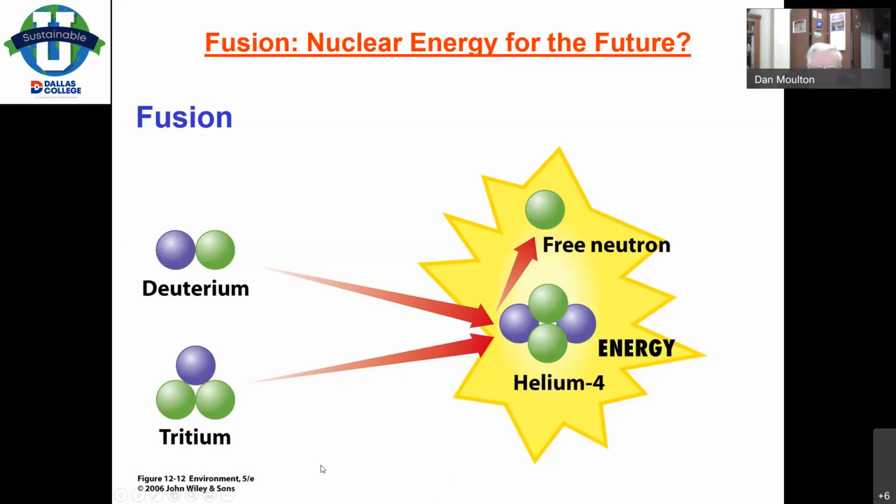Well, under the tremendous pressures and heat in the sun, what happens is these can be combined into a totally different element, in this case, helium. And what happens then is we have a free neutron come out and even more energy than we get from fission. This is what happens in a hydrogen bomb, okay, or a fusion bomb. A lot more energy than the old atomic or fission bomb.